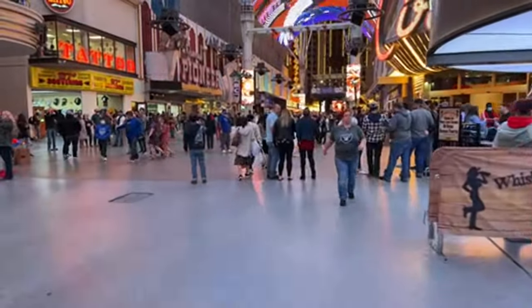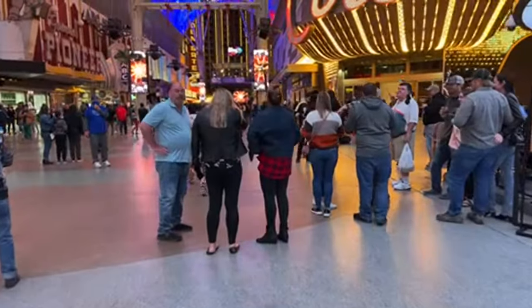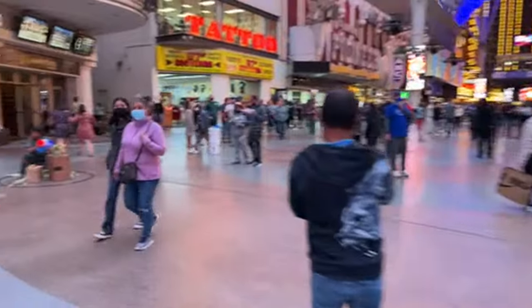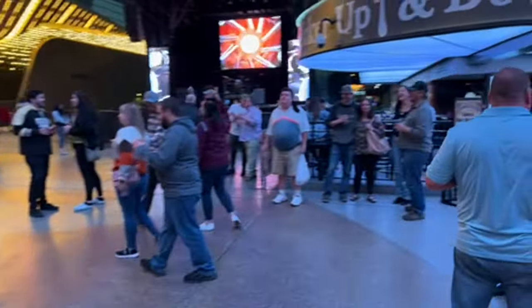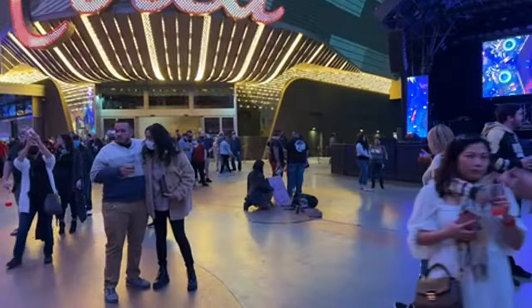People in the drink line dancing. Red hair. We do have a band. We have at least one band. Looks like we have two bands. We're in for business tonight. Got one right here, and down at the far end. So both circas.